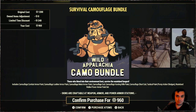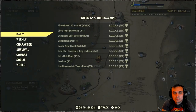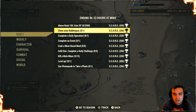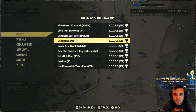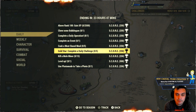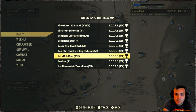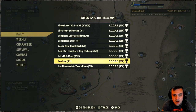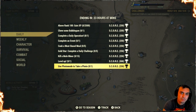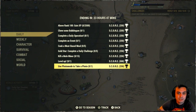Anyway, let me switch back to my main account and we'll take a look at the daily challenges. Alright, so for the daily challenges, we've got the following. Chew a bubblegum, complete a daily operation, complete an event one time, eat a cooked meat-based meal 5 times, complete 5 dailies, this triggers automatically, kill 15 mole miners, level up one time, and use photo mode to take a photo one time. So you just take a picture pretty much and this is done, so it's all pretty easy.